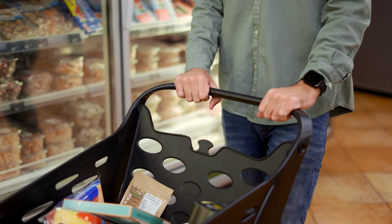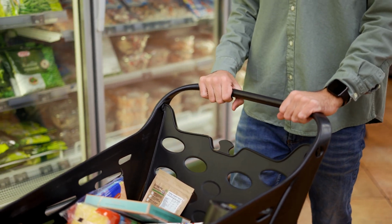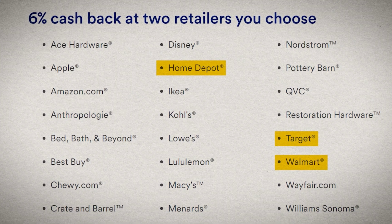Now the elevated 6 and 3% is limited to $1,500 a quarter. For a few people, given the categories, I think that limit could be a problem, but probably for most people, I don't think that's really going to be a big issue. Now, this card is pretty niche, and yes, it does fall under the radar. But if you do the math, it does make a positive case for deserving a spot in your wallet if you shop at some of those big retailers.